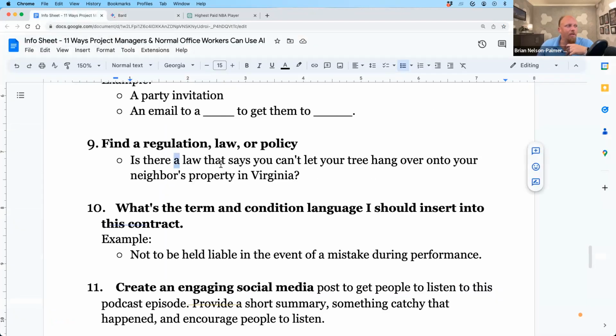Find a regulation, law, or policy. I do this all the time when I'm looking for what the policy or the law is. The government is notorious for putting out a big law book, right? Oh my gosh, Virginia law. Where does it say something? You know there's a law, you heard it from some lawyer friend, and you're trying to find it. I use this all the time for government rules and regs. I've worked with the government for years, and finding the information is half of the challenge.